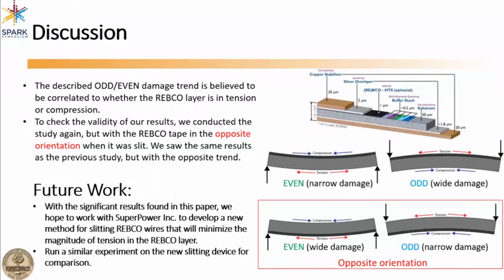So in our future work, we'd like to continue to work with SuperPower to develop a new method for slitting and then test that method with the same study.